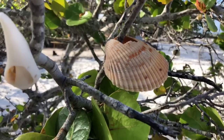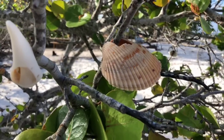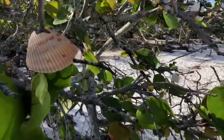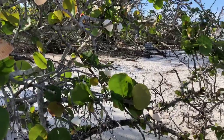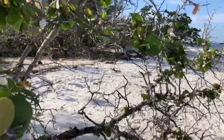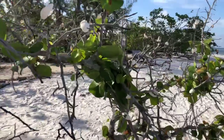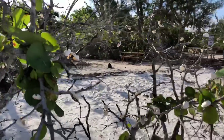I'm gonna take a photo, bear with me, hang tight. Well, hopefully I got a photo of it. A lot of these shells, people hang these shells in memory of a loved one that's passed away. So keep that in mind when you see them hanging on the trees.